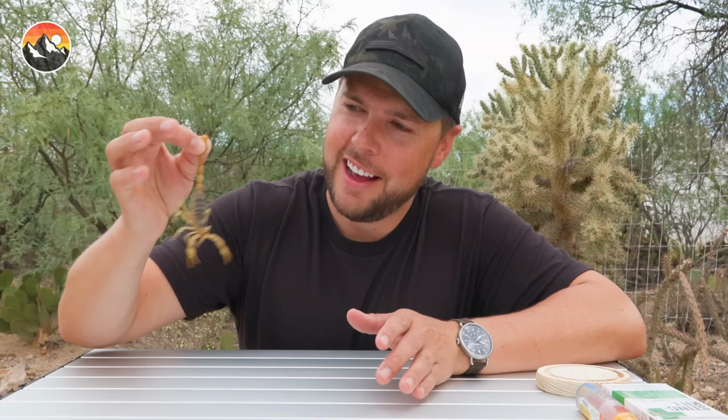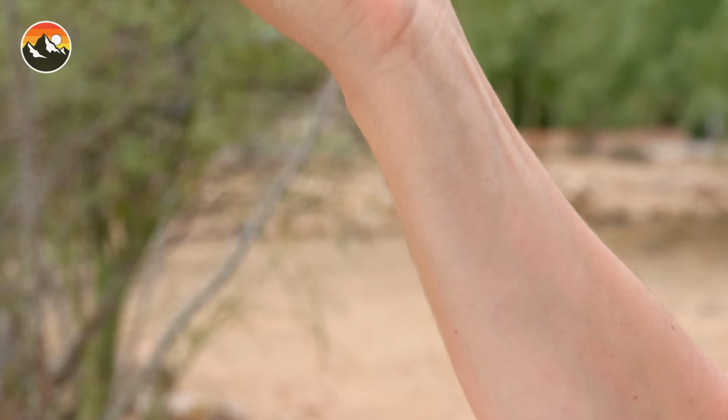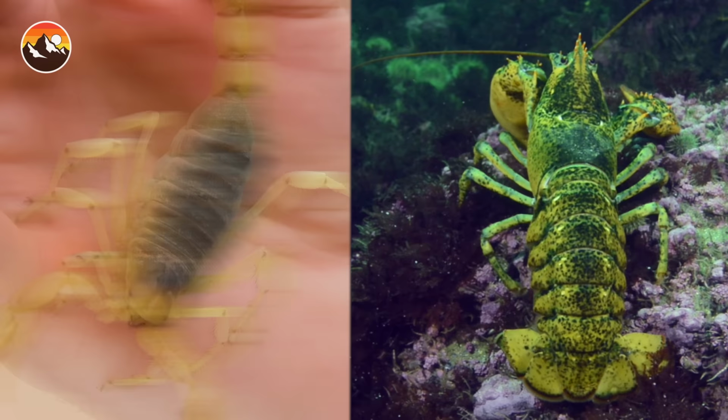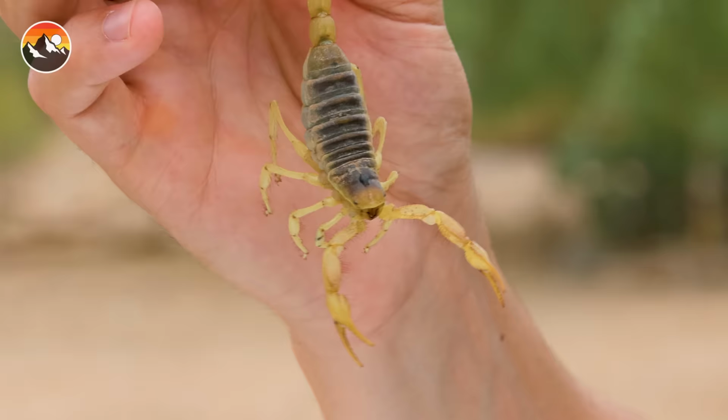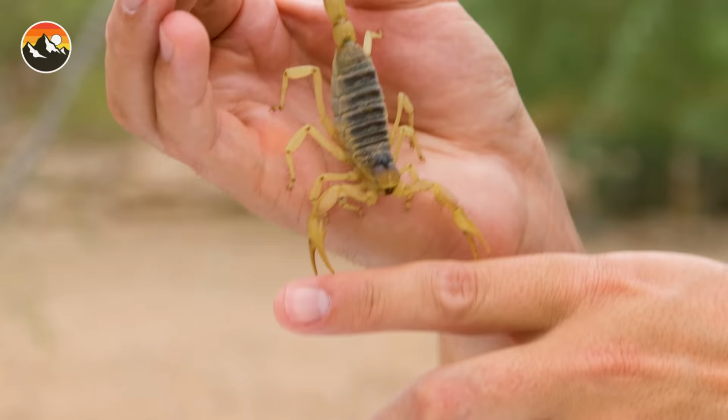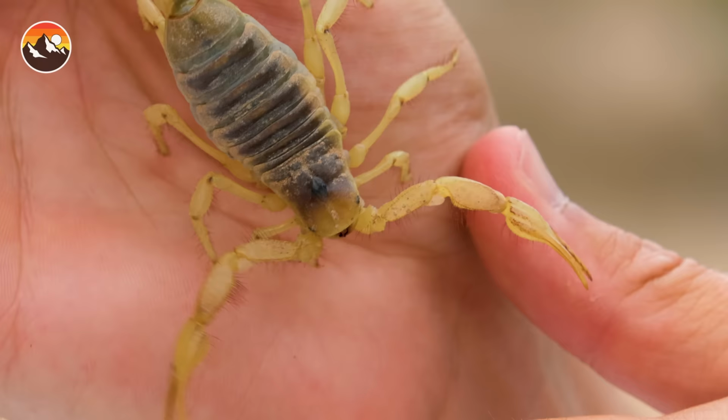Now, I have a good grip, and we can talk about how the scorpion feels. Its exoskeleton is very rigid and hard, almost as hard and tough as a crab or a lobster. So I am by no means going to squish or hurt the scorpion by holding it like this. And yes, those pinchers can give you a wallop of a pinch. Yeah. One more time for good measure.